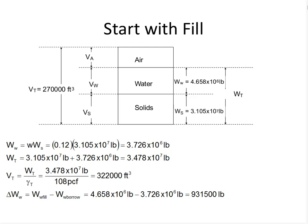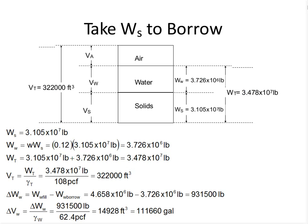We need to take that weight of solids and take it back over to the bar. Because in the process, we can add more water, we can dry it out, we can try to get more air in and take air out, but we can't produce any more solids. The solids are what we have to get from the bar, technically. So I put that weight of the solids over on the bar side.